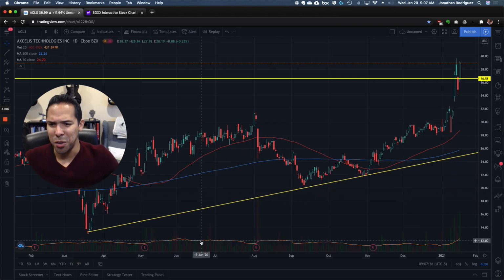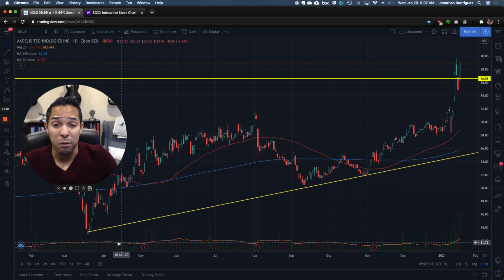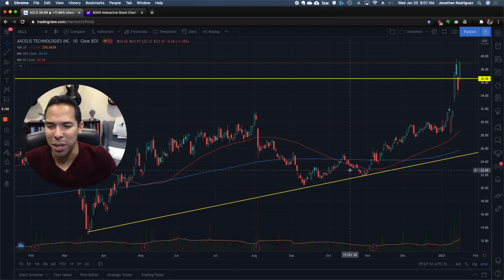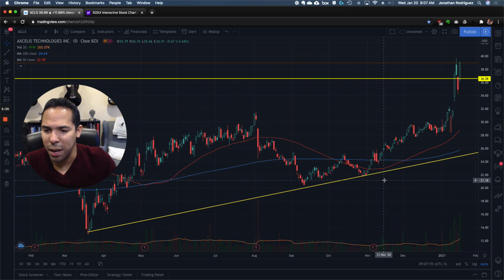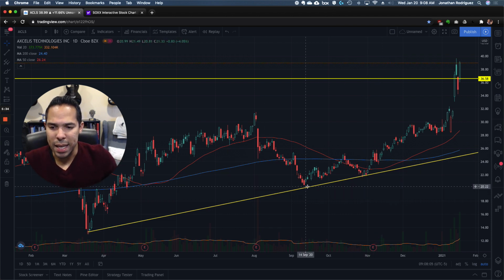You zoom back in here to the 1-year chart. You see the stock put in a low here around $14, and then we have the 36 level at the top. You take that range, this beautiful ascending triangle range, and just before I go into the price target, take a look at this pattern. You see the stock is moving higher, rallying and then pulling back, rally, then pull back. But each time it pulls back to a higher level. So the stock is making a series of higher lows. That's very, very bullish.